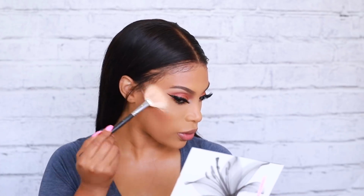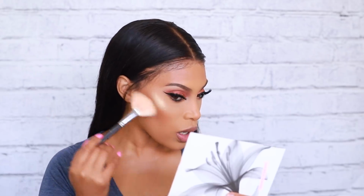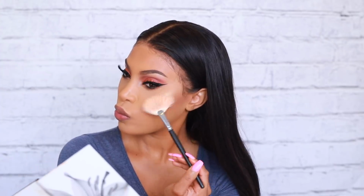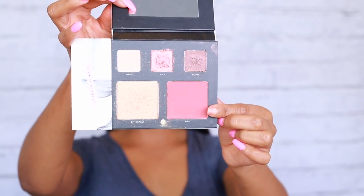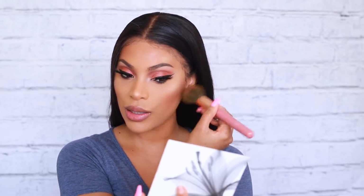Okay, glow. Yes, glow, come through. Oh, this is really pretty. So it's a really nice champagne-y gold, and I like that it's not grainy. So it goes on really smooth on the skin. It's very, very pigmented, as you can see. So I'm just gonna go back into the palette. I'm gonna grab the blush Bay, and I'm just gonna apply this on the cheekbones. Blush is very pigmented, so I don't wanna apply a lot of blush to my cheeks.